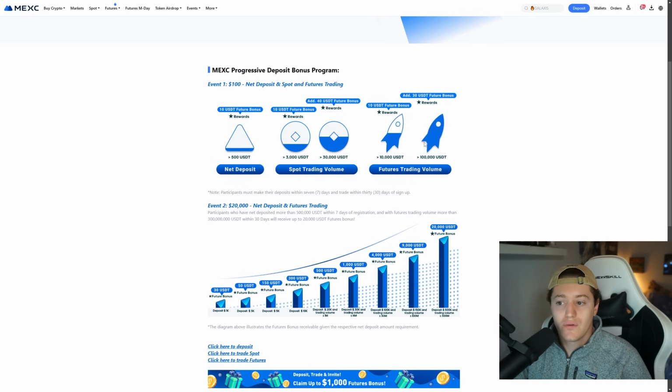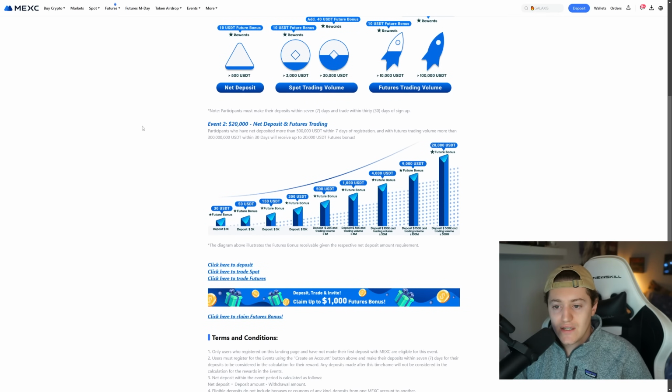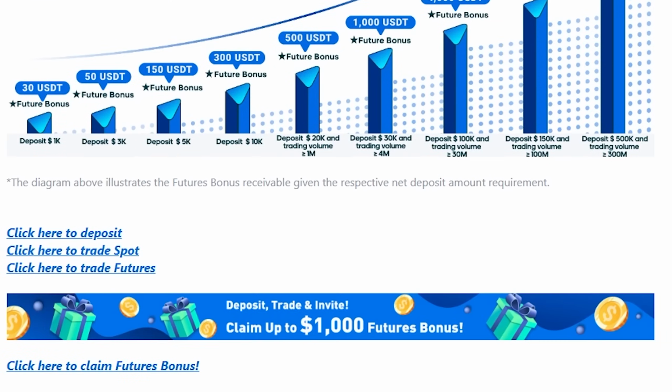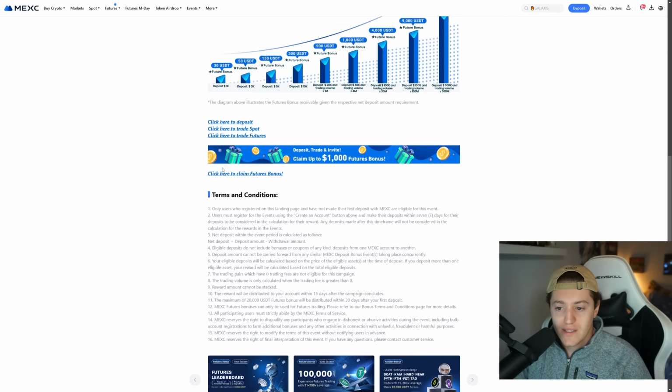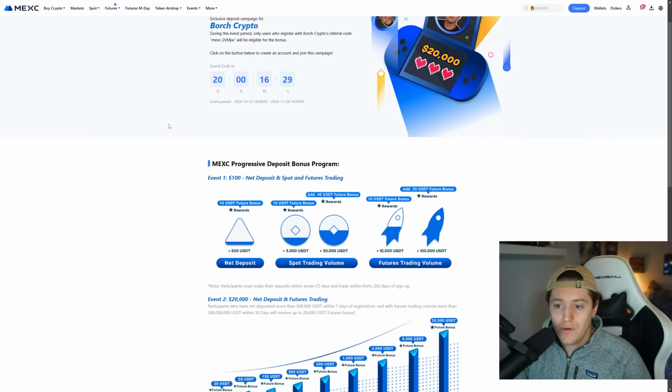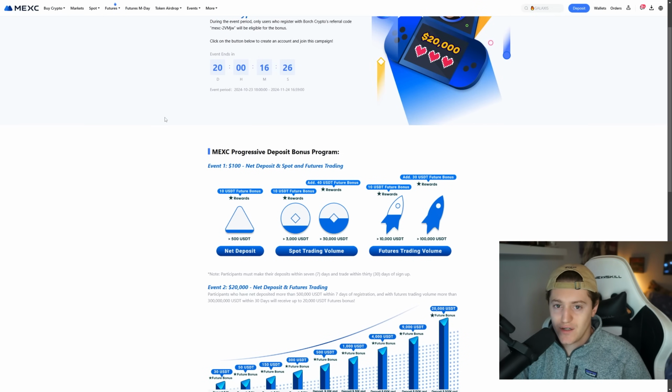These are just one-time bonuses, but apart from this, the big thing is obviously the 20% you're going to be getting back. Then you can see there's event 2, a $20,000 net deposit on futures trading, and here you can see different tiers. From deposit 1K, 30 USDT bonus, 3K, 50 USDT bonus, 5K, and up to 500K, which is pretty insane. But who knows, maybe some of you guys deposit this amount, but it is regardless a really nice way to make some extra money. And here are some links that you can use and the terms and conditions. I just want to share this with you guys because I know there are so many people trading futures that do not know about these sort of opportunities out there. This is just a way of bringing you guys some value and giving back to the community a little bit.